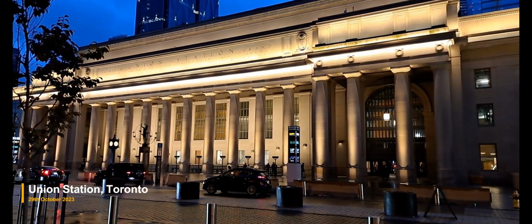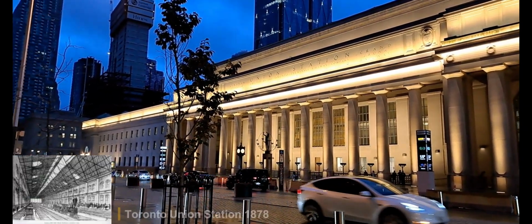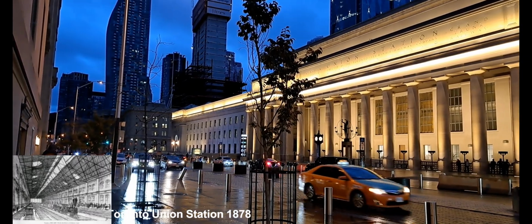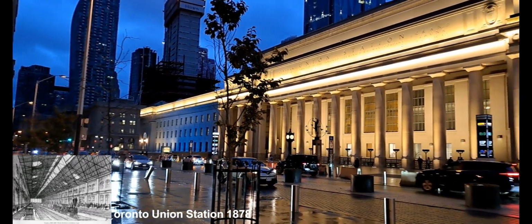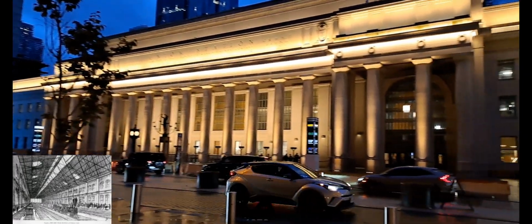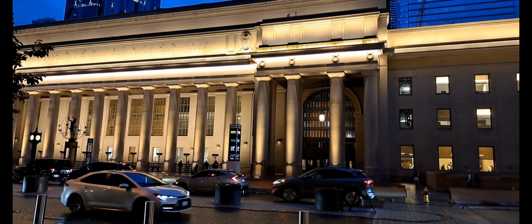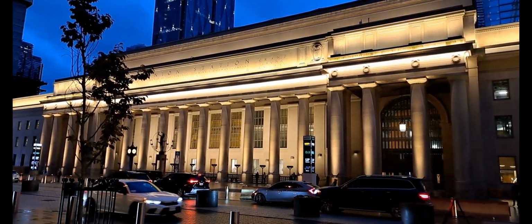This building is one of the most iconic buildings here in Toronto, and it's absolutely stunning. It's 7:30 in the morning here, so I've gotten here exceptionally early just so I could see this building in this state. It's beautifully lit up, and it was built in around 1928. Absolutely beautiful.